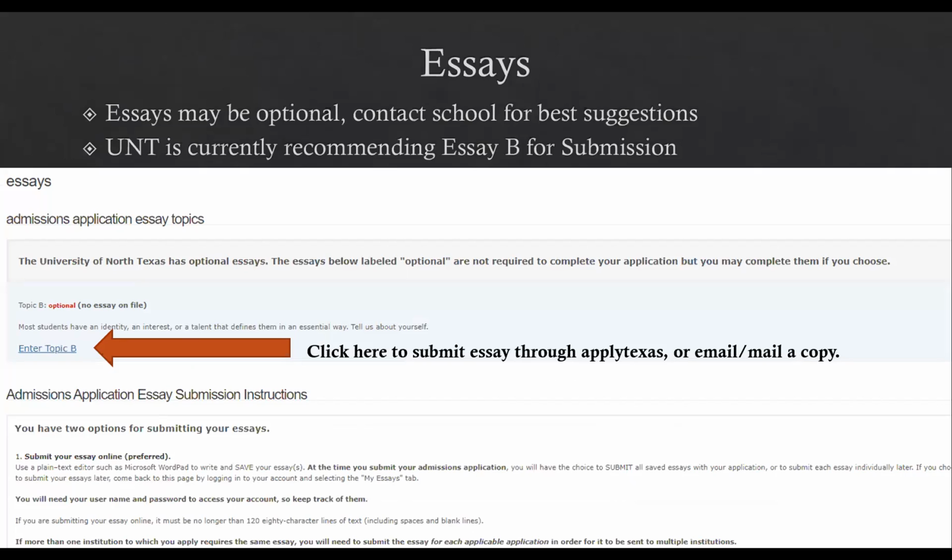So essays, on the essay section, you may be able to submit an essay electronically on the Apply Texas system. You can certainly compose your essay using another medium and then just copy and paste it into the essay topic, and this would be forwarded to the institution along with your application. You also have the opportunity of sending the essay separately after you've applied. Essays may be optional, so contact each school to determine how necessary it is for that essay to be sent.